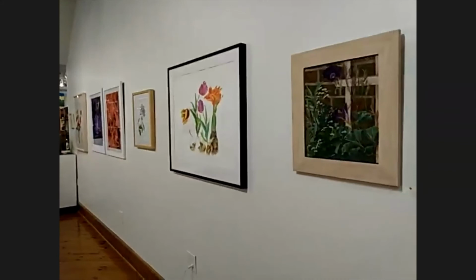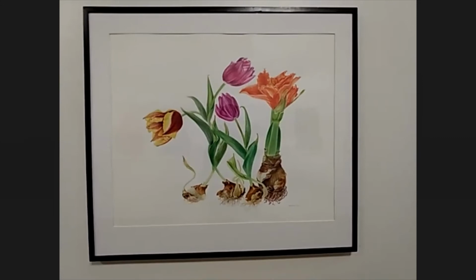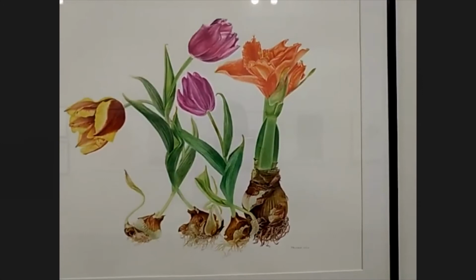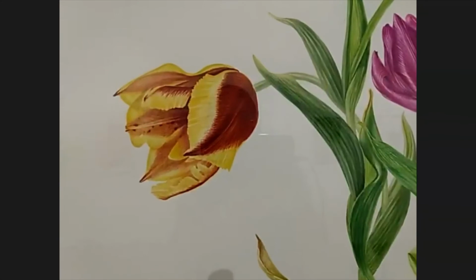So we're coming up to another one of Tony Denkin's pieces. I like this because it looks like a parade, they're marching. It's got a very whimsical quality to it. I didn't see that before. It's like a promenade.